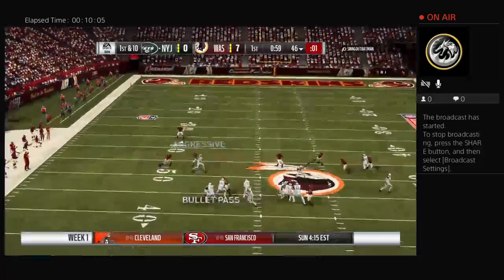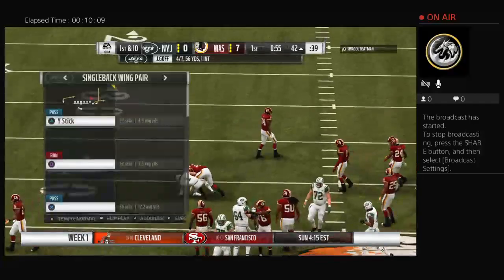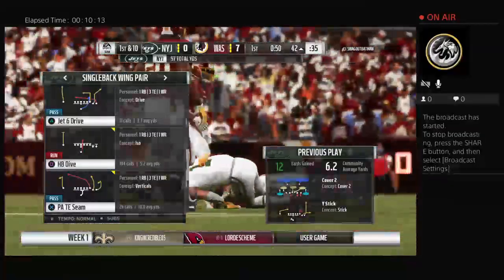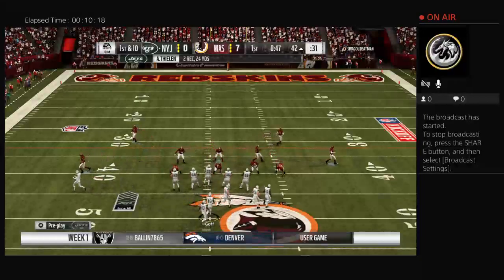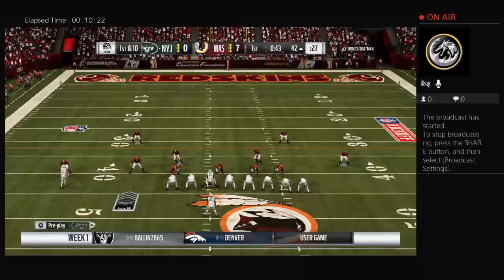Just beating the play clock, it's gone. Throw left side, on target to Thielen. And taking it across midfield and inside the 45. The Jet passing game in rhythm. They've got another first. Back-to-back good plays have them on the move on first down.